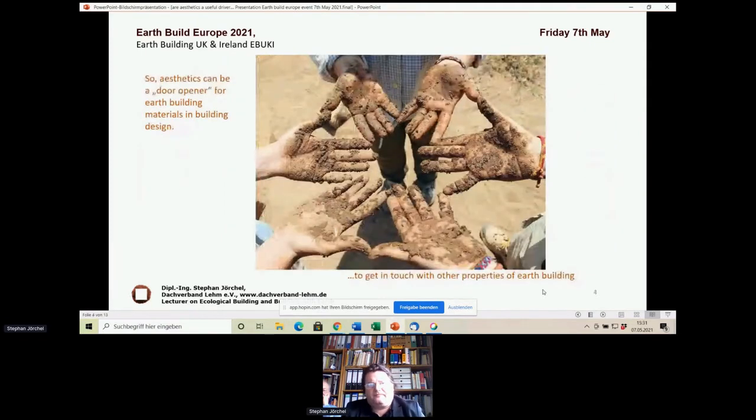So that's why aesthetics can be a kind of door opener for earth building materials in building design or in the market itself. I think everybody who's involved in this earth building market would agree that we need a door opener for a broader scale of users and of the building market itself, and therefore aesthetics are really important. But we also have to use it to get more in touch with other properties of earth building and not reduce it to aesthetics.